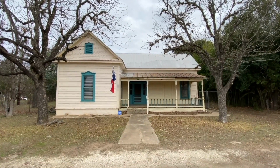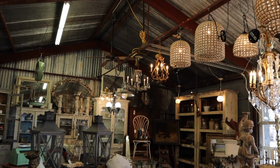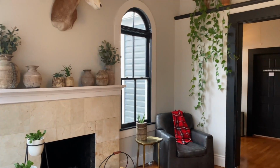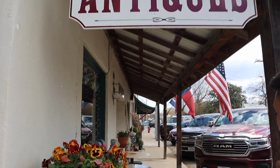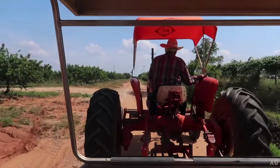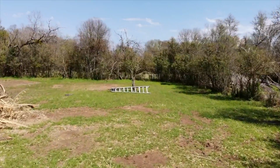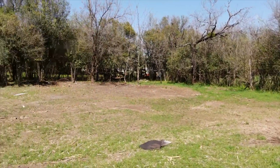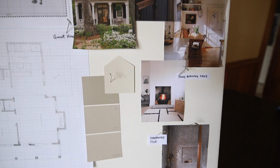Our 110-year-old cottage is located in a charming town filled with antique shops and hometown cafes. We are excited to break ground on our additional cottages for guests from all over to come and experience our humble town of comfort. So we're starting from the beginning, meeting with builders, finalizing the floor plans, and coming up with a really creative design for each of these cottages.